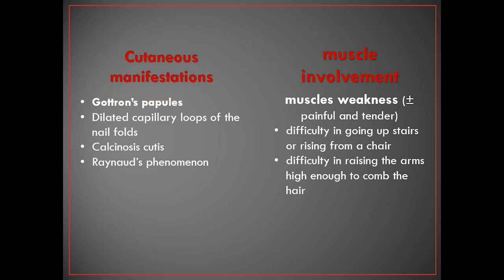Skin manifestations are, we discussed some of them. What are they? Heliotrope erythema. Heliotrope is a plant with purple rose. That's why this is heliotrope erythema. Erythema with some violaceous tinge. Cutaneous manifestations contain heliotrope erythema. We already described this. Contains poikiloderma. We already described this.